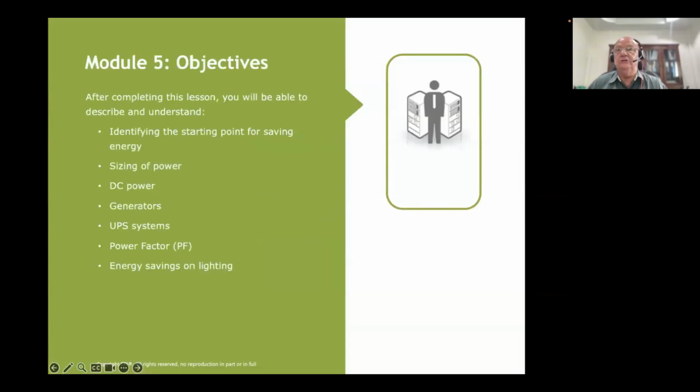Next module, module 6, is all about electrical energy savings on the data center power infrastructure. In this module, we are going to identify where we can start to save energy in our electrical infrastructure. We will go into the sizing of the power infrastructure. We will also address the potential usage of DC power. We will discuss the environmental impact of generators. The selection and sizing of UPS systems will be part of this module. And we will discuss the effect of improving the power factor and also the installation of energy saving lights in the data center.